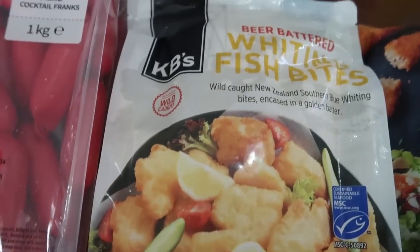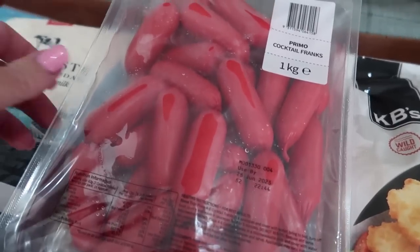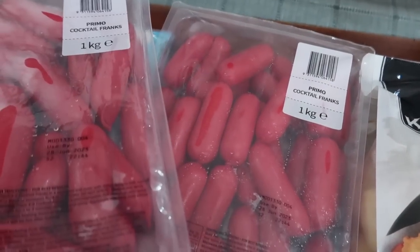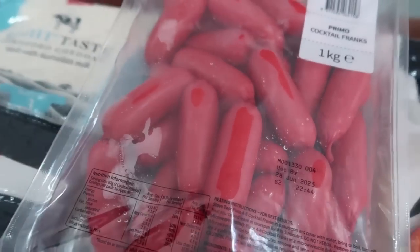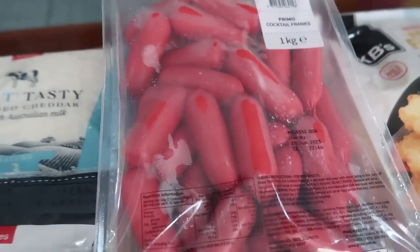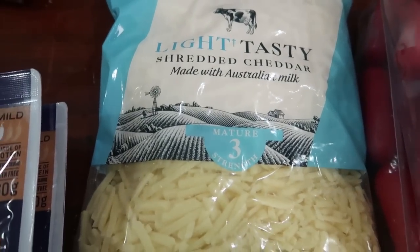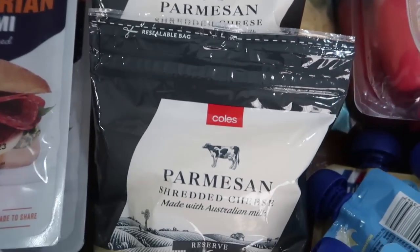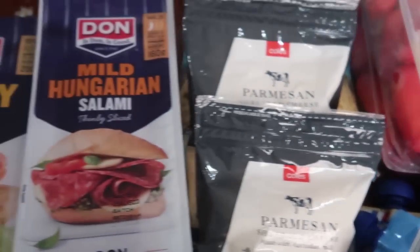And here are some beer battered whiting fish bites. So these are kind of like fish nuggets. Now I bought 2 packets of Cheerios, also known as cocktail Frankfurts. I don't know if you have other names for them, but we call them Cheerios here. I bought a bag of grated cheese and 2 bags of the home brand Parmesan cheese.